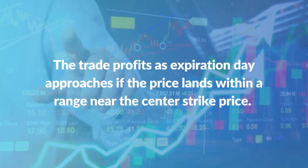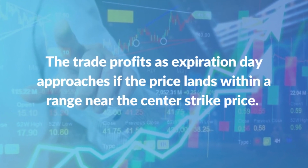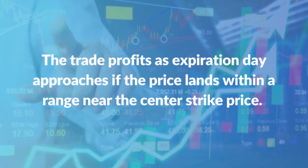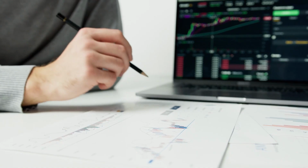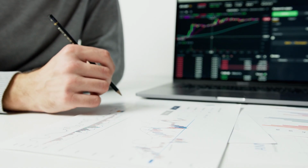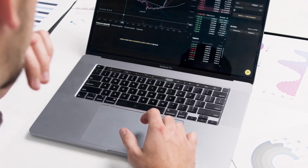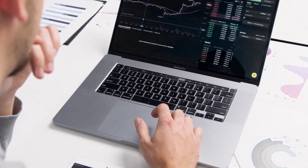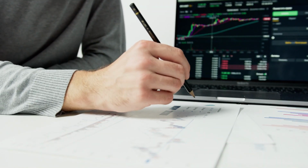You have seen how to place the trade, but there are also a lot more factors you need to know to make money from this trade. The trade profits as expiration day approaches if the price lands within a range near the center strike price. The most important thing is that you pick and forecast a target price you believe the stock will land on at some point in the trade. Because I don't hold this position until expiration, it's only important that the stock approaches the top of the profit chart at some point in the future, but it doesn't have to end there.